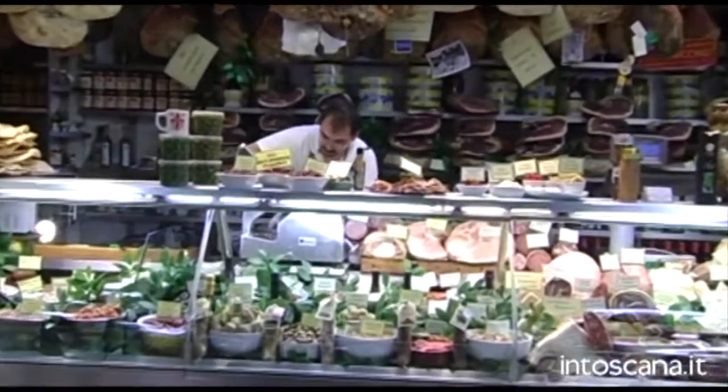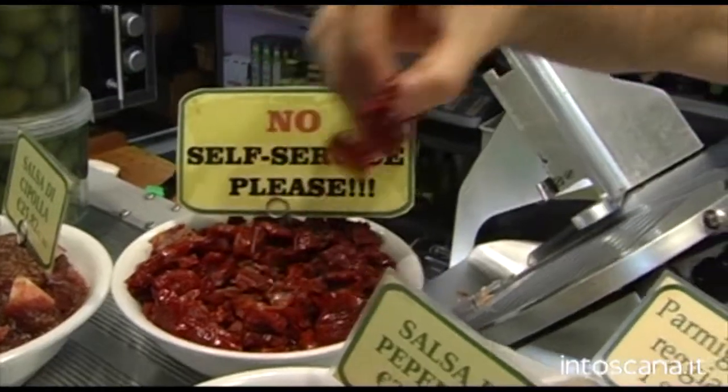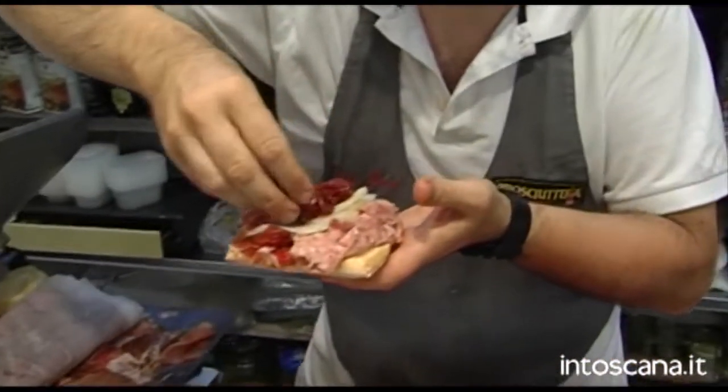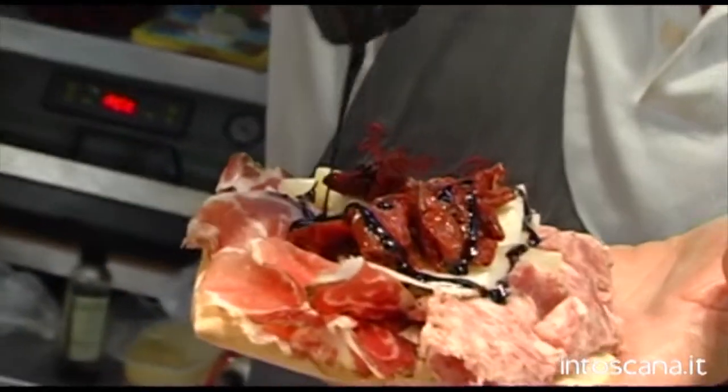We suggest you the house speciality: Florentine finocchiona, coppa from Siena, pecorino cheese from Mugello, dried tomatoes and a little bit of balsamic vinegar. This is the right way to end your shopping morning in San Lorenzo Market.